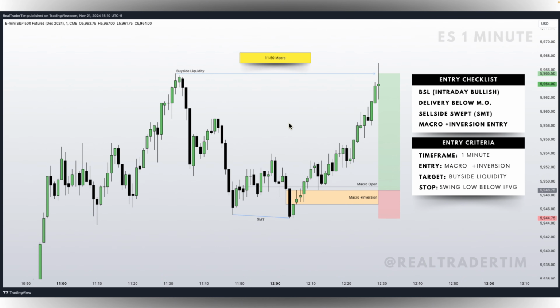What is the draw on liquidity? What should our directional bias be? Once we determine that, we're waiting for the macro power of 3 setup, plain and simple. So what does that require? We're looking for manipulation, delivery below macro's opening price to sweep a low, right? So we see this here. We see these internal lows being swept as well.